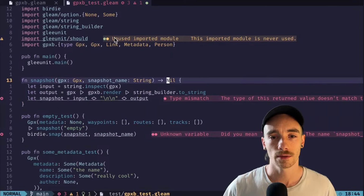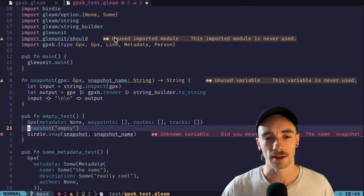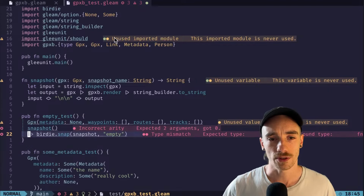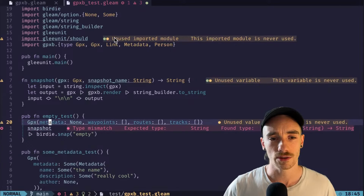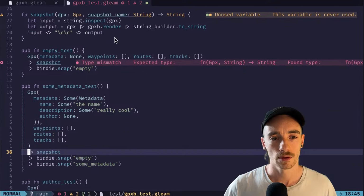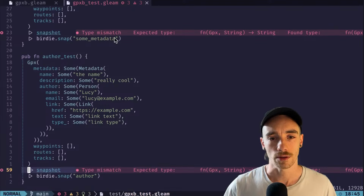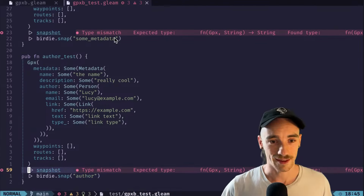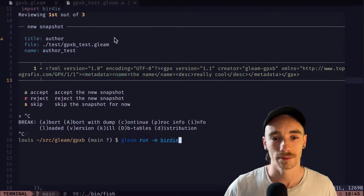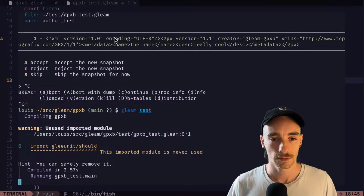Let's do it this way then. Because Birdie analyzes the source code to identify what the names of the snapshots are to make sure you don't have any collisions. So we want to do it like that. Nice. Oh, it's not quite right. Get rid of the name. Wow, that took a long time to compile.